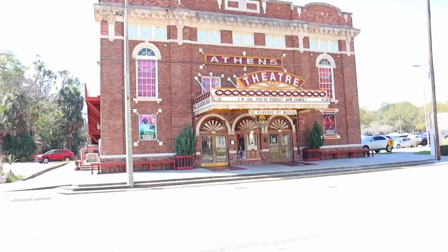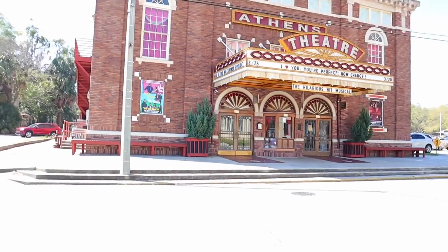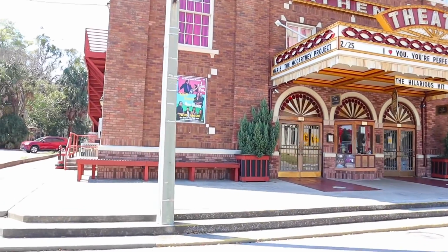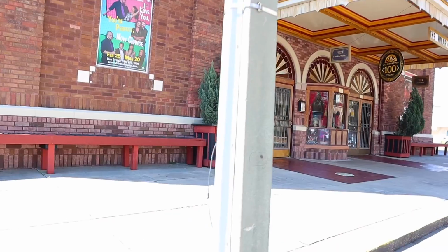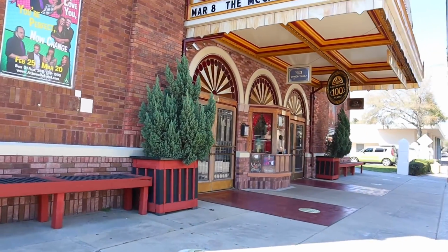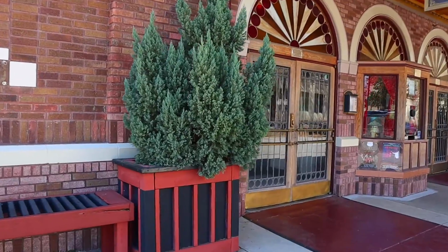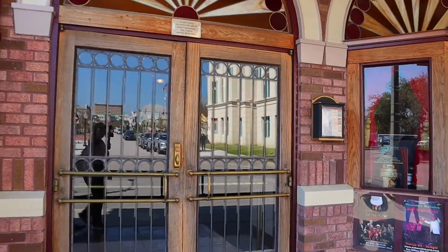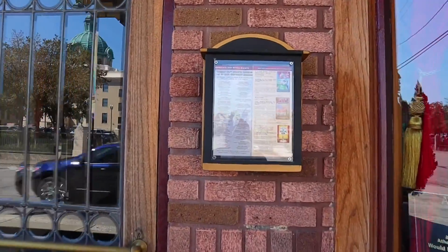They really did a good job restoring it to what the original was. I saw pictures online and it looks a little bit better than what it used to, but I don't know. I'm curious to see what it looks like inside. I think it'd be really fun to check out, and I'm sure they do a really good job. Even the box office is from back in the day. Oh wow. Oh look, they have a list of events that are taking place.